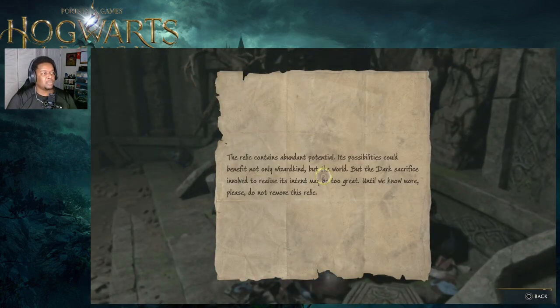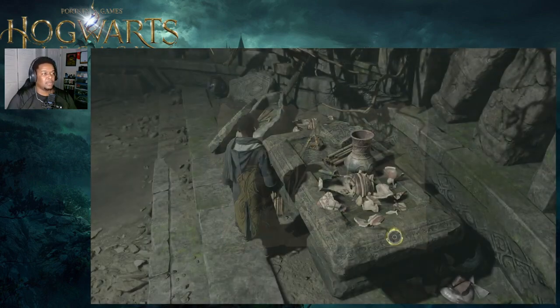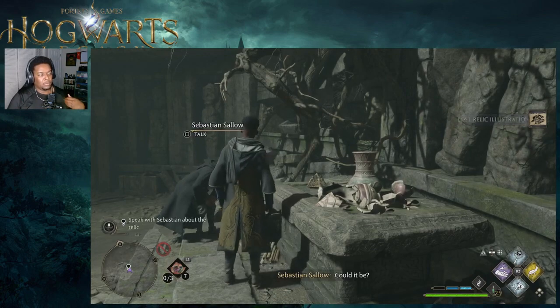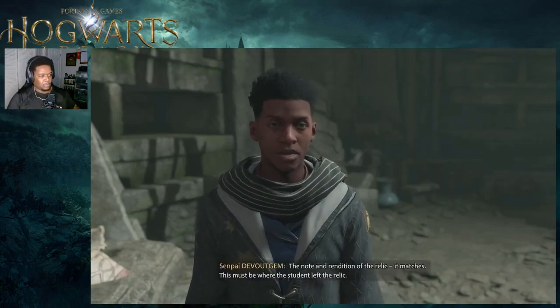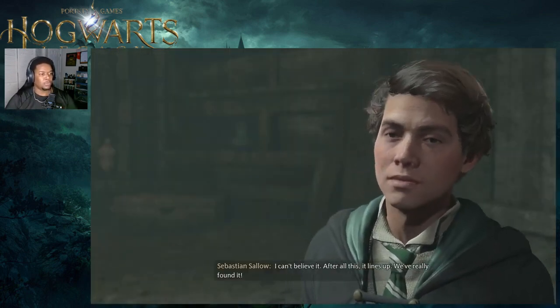The relic contains both possible benefits, not only with the combat of the world, but the dark sacrifice and cause realistic. Intent might be too great. Until we know more, please do not remove this relic. No, it's here. Oh god. Sebastian, the relic! Look! Could it be? The note and rendition of the relic. It matches. This must be where the student left the relic. I can't believe it. After all this, it lines up.